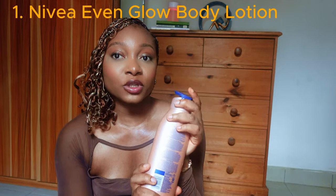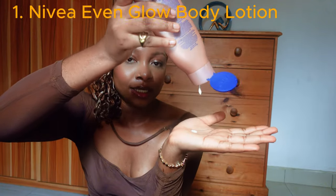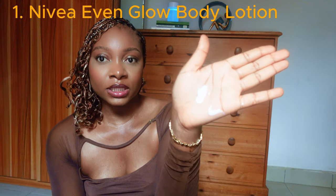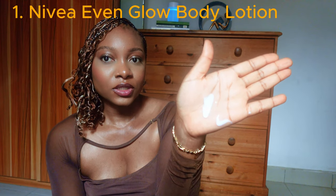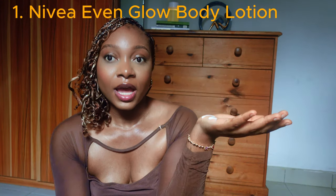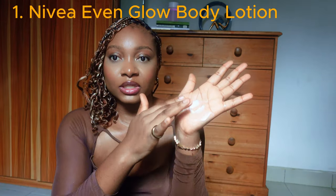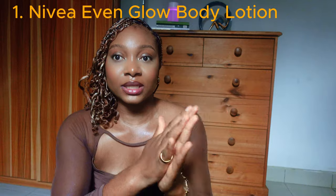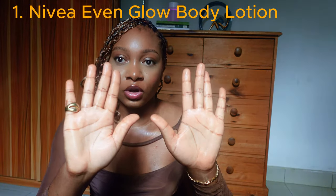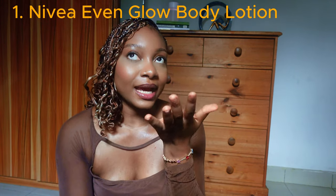In terms of the consistency, let me just show you what it looks like. You can see it's runny, but it's not so runny, which means that it's able to absorb into your skin better. I'm also going to review the ingredients that make it like this. So this is what it looks like, and it absorbs into the skin easily. It also has a shine to it, which means that it has good moisturizing properties.